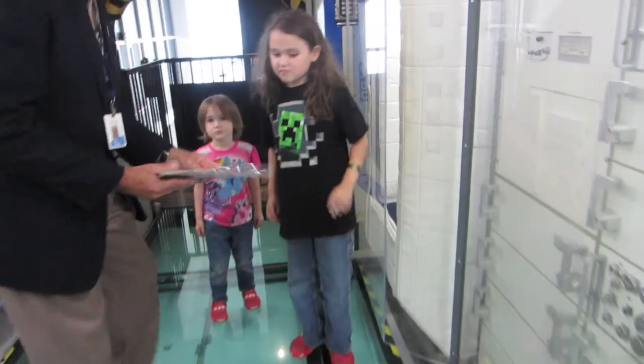And if you were in space right now, if you were an astronaut, your hair would be standing straight up. That'd be cool. Here's a picture of Sunita Williams. She was an astronaut. She's exercising, and you can see her hair standing straight up.